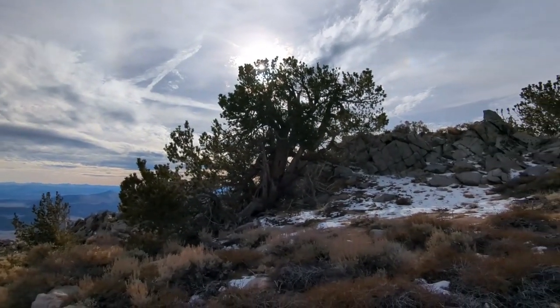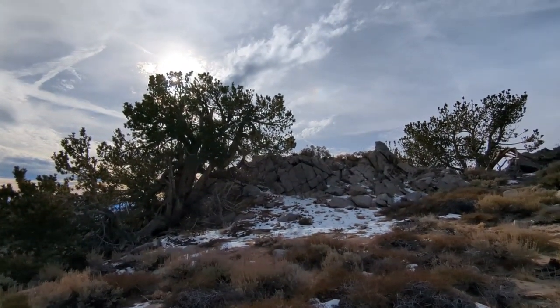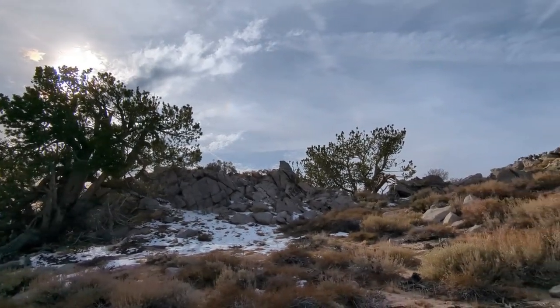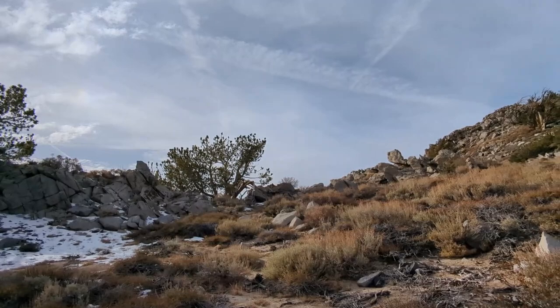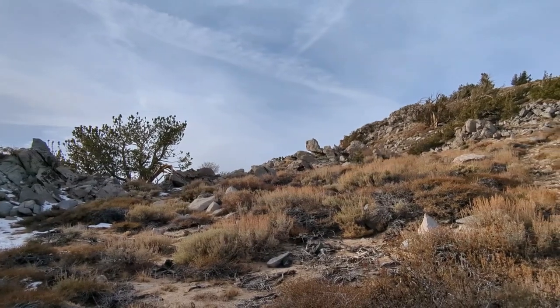If I get caught up here, I'm sleeping right there. It's out of the wind, right by that tree. I think I'll get out of here, no problem. Might be just getting dark though. But I always pack to plan on staying the night if it doesn't work out or something happens. I'll be cold, but I won't freeze.